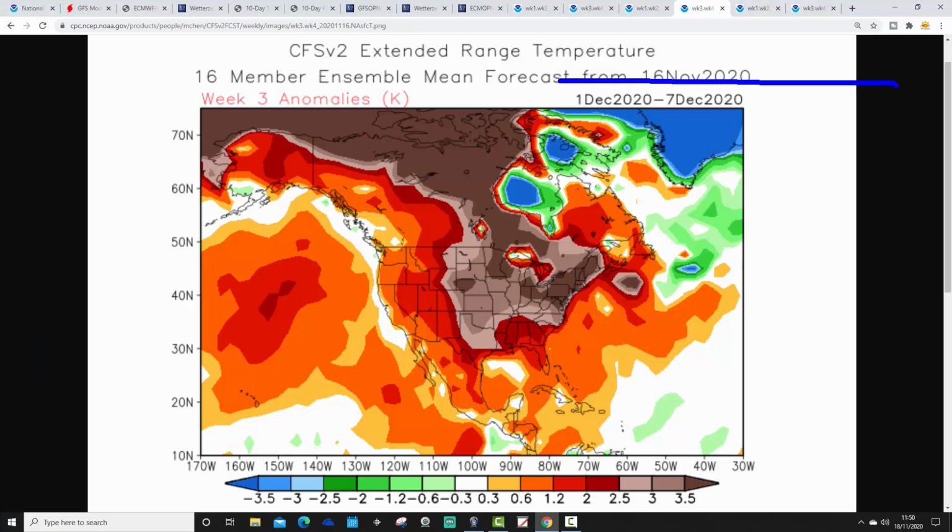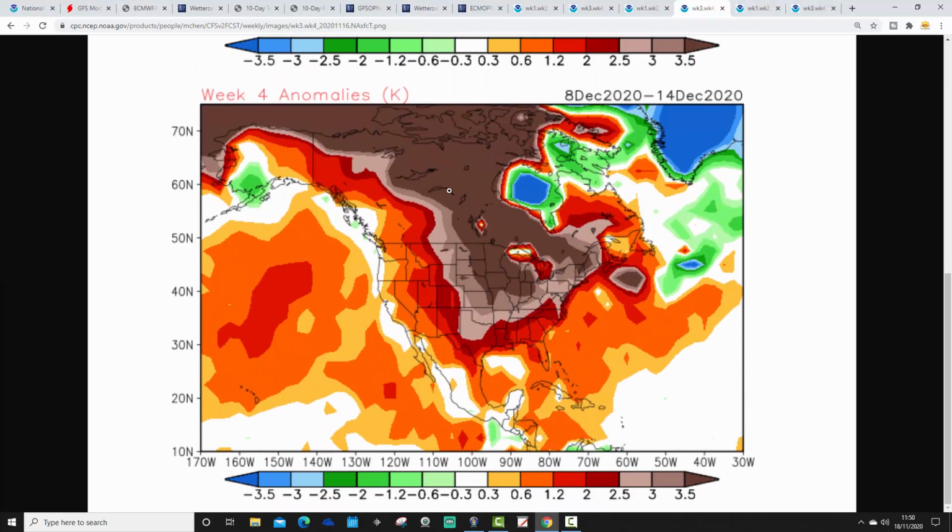It's the first week of December, absolutely exceptionally mild, particularly through the Midwest and the East, but even out on the West Coast, it's looking pretty mild there. So nowhere in America is predicted to have anything colder than average in the first week of December. And even into Canada, we've got these exceptionally mild temperatures extending northwards as well.